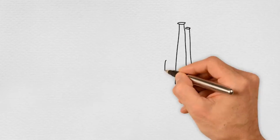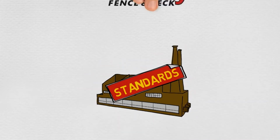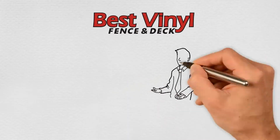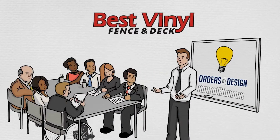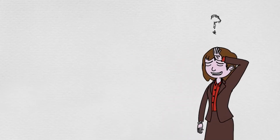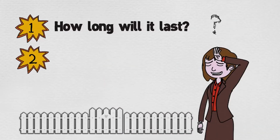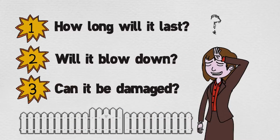Like most industries, ours has existing standards. But at Best Vinyl, standard isn't good enough. We've put a lot into creating groundbreaking solutions to customers' biggest concerns. Through the years, we've found people have three key concerns about their new vinyl fence. 1, how long will it last? 2, will it blow down? And 3, can it be damaged?